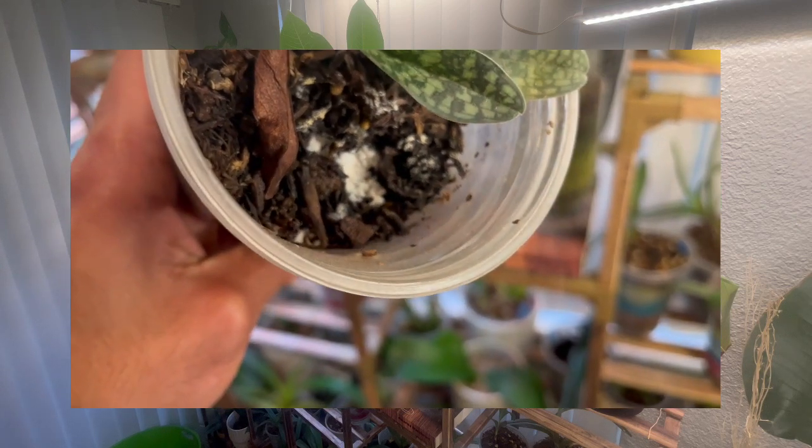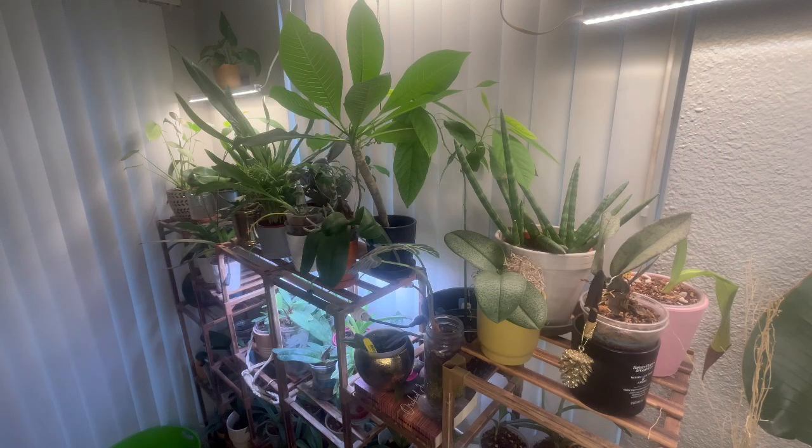So we just touched on temperature and water, and I did touch on light, so I'm not going to stay on it because that was going to be my next topic. Again, right now, my plants are receiving light from about 7 in the morning till 7 p.m. in the evening, which gives them an average of about 12 hours, give or take. I know it's not perfect.